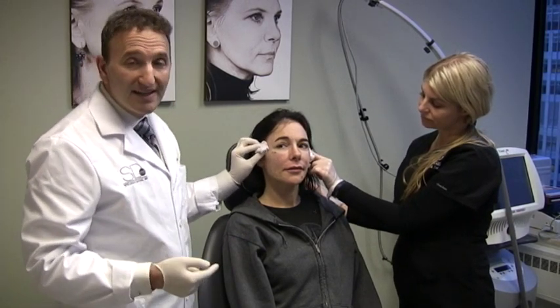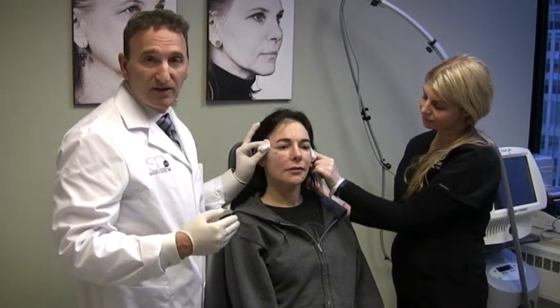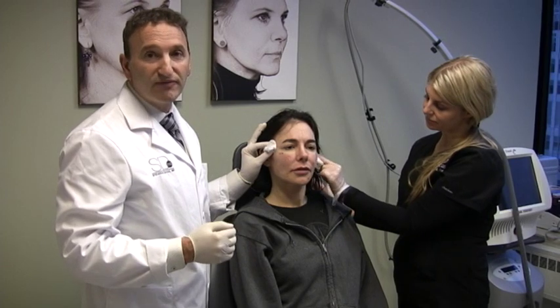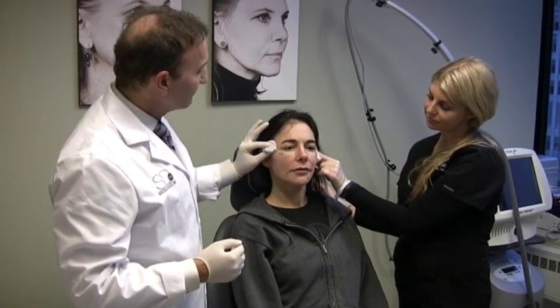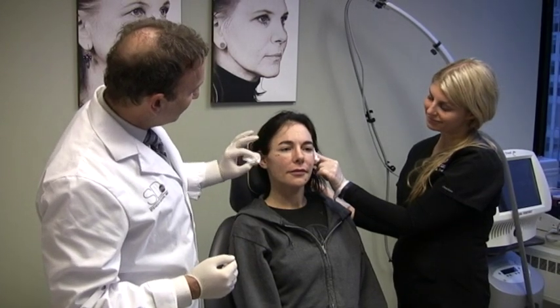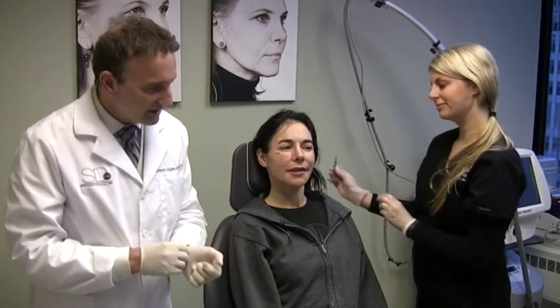Because it's my opinion that if we can make small changes in the corner of the mouth, the corner of the eye, not only do we make her face look more attractive, but we also make her feel better about herself. And that's what we're aiming for here, to make someone feel better about themselves. All right, Tina, you're all done. So we'll clean you off a little bit and we'll get you out of here.